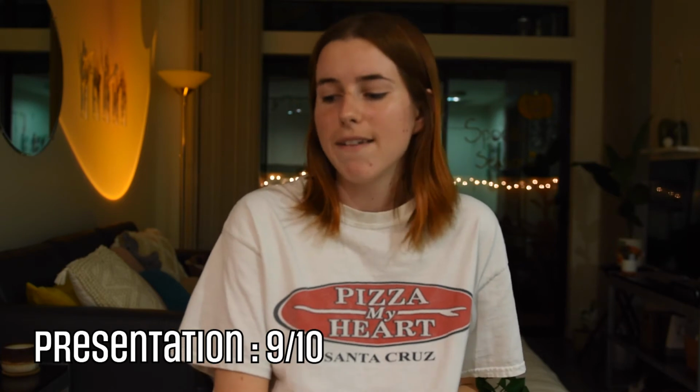Presentation, I'd have to give them a 9. Like, they look so good, they look so cute. I'm very, very proud of myself. So overall, really, really great, and I had so much fun making these cookies from one of my absolute favorite movies. I've loved Fantastic Mr. Fox ever since I was a kid.